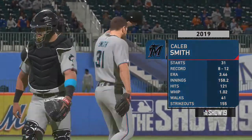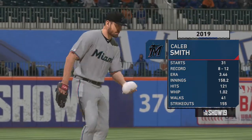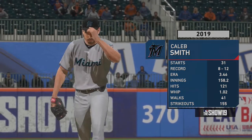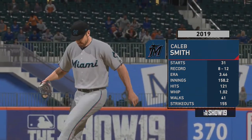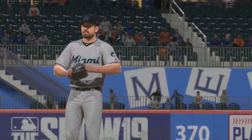Caleb Smith is ready to go as he'll be on the mound for the Marlins. Dan Plesac, what do you got? Hey, this guy's had a really solid season, and what shows me that more than anything, solid 3-to-1 strikeout to walk ratio, and if he continues to do that, he'll pitch really well in this one.